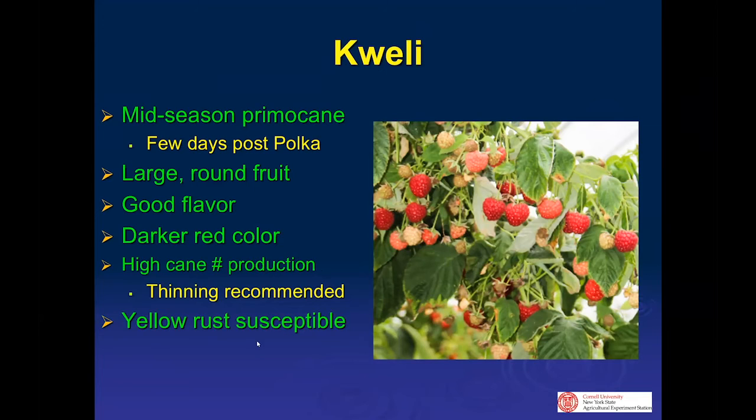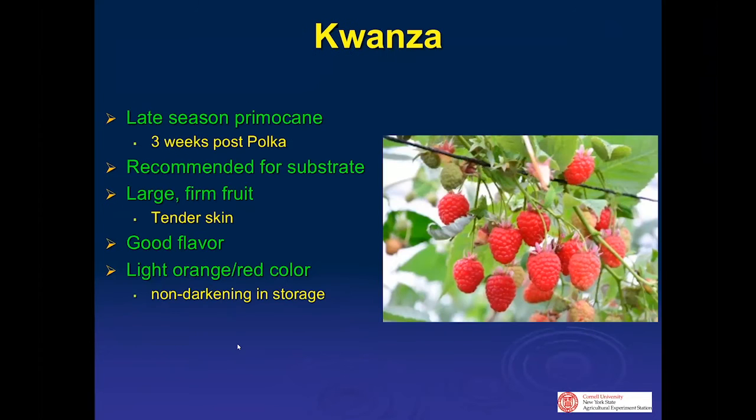This one, they talk about very high cane production. So in the ground, you may have to thin some of the canes to reduce that cane density, so that in the high tunnel, you don't have overgrowth and make them difficult to harvest. It is known to be yellow rust susceptible. That may not be as much of a problem in your drier climate, but we do certainly see it here in New York. Even in the high tunnel, sometimes it'll blow in, and we can see it on susceptible varieties.